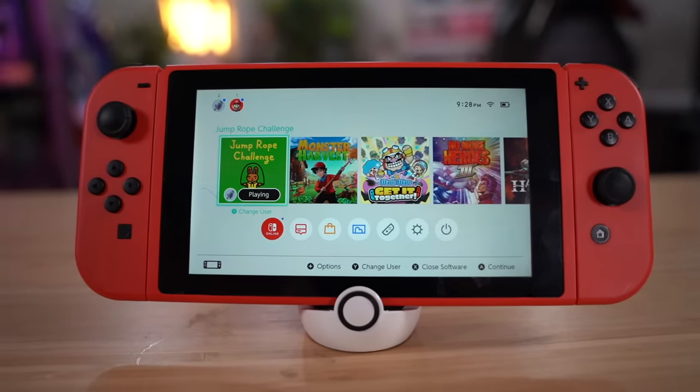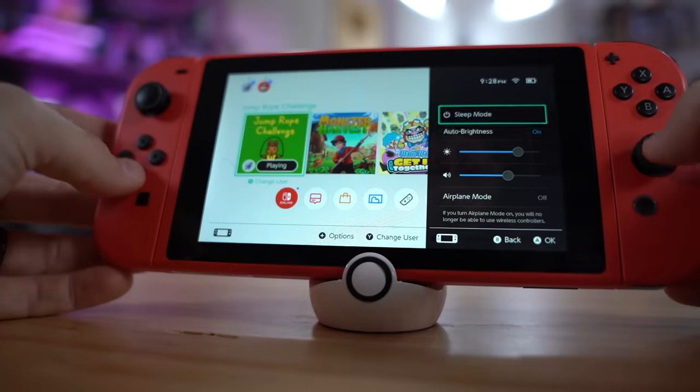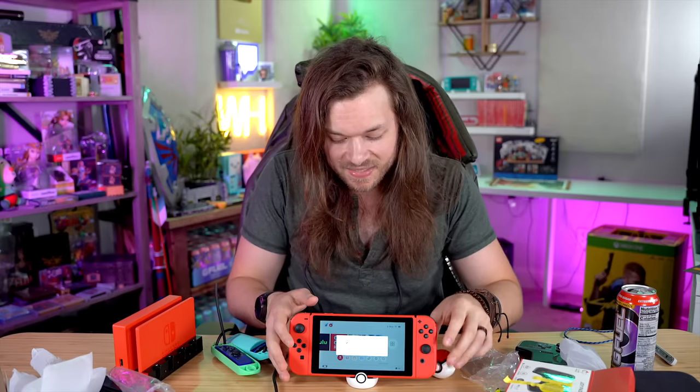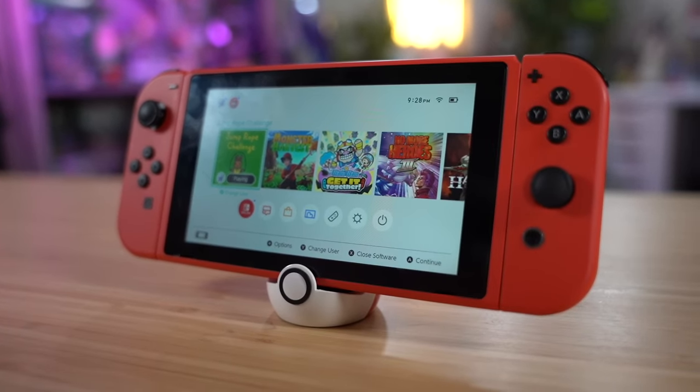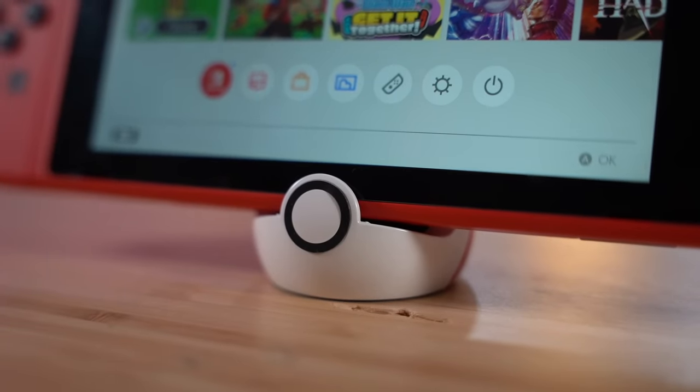I mean, it holds it really steady. I love that, actually. This could be official. Nintendo really dropped a ball, pun not intended, because this looks really elegant and sleek. Wait, is this a dock, right? Oh, it's not a dock. Oh, I'm super dumb. It's just a charge stand. Oh, well, in that case, it's sick. I really like it. It's so simple and yet so clean.